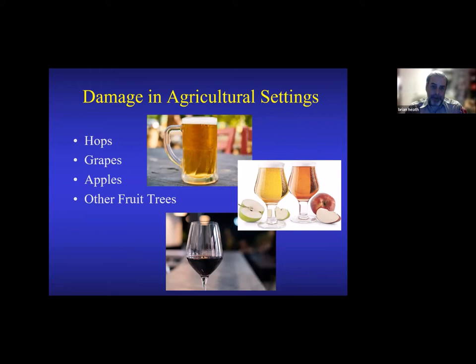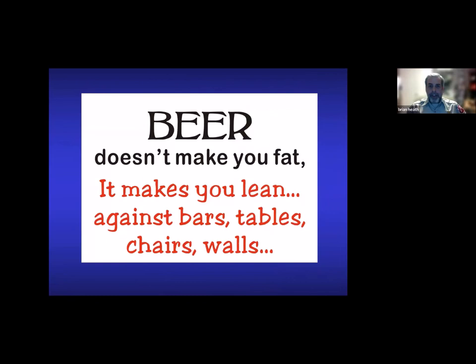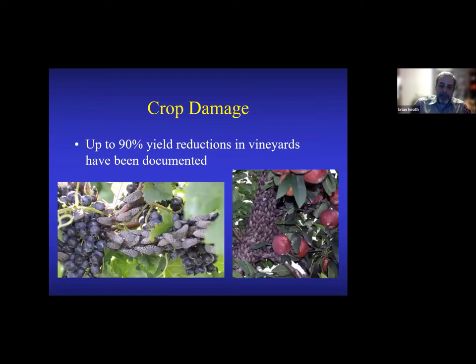You can't help but think about grape and wine and apples and hard cider and stuff. So it can get your attention really quick, especially if you need something like this to calm down after a long day at work or in the evenings or while you're watching Wheel of Fortune or something. So it definitely gets people's attention. And you don't get to have many opportunities to make beer jokes. I've been doing this for a long time. Don't get that many opportunities, but this is the easiest, calmest one I could find. It was not offensive, but beer doesn't make you too fat. It can make you lean against bars, tables, and walls and stuff like that. So trying to make something funny out of something that's not, and I don't know if it's working or not because I can't see anybody, but we'll go on to our next slide.